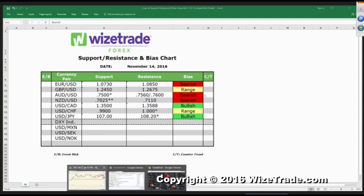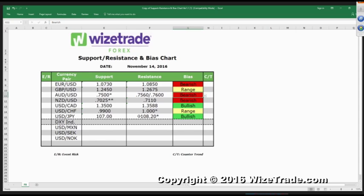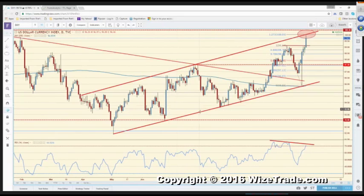Dollar index. So here's your dollar index. We hit resistance, 100. It's 127% extension. After testing channel support post-election, we ripped. RSI is divergent. I mean, that's major resistance. Any which way you slice it, major resistance on the dollar index. 100, and it's major. All right.